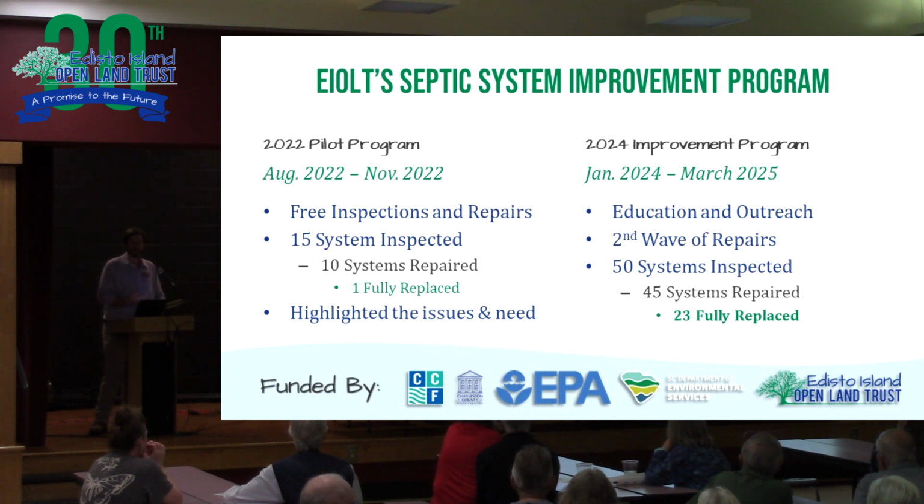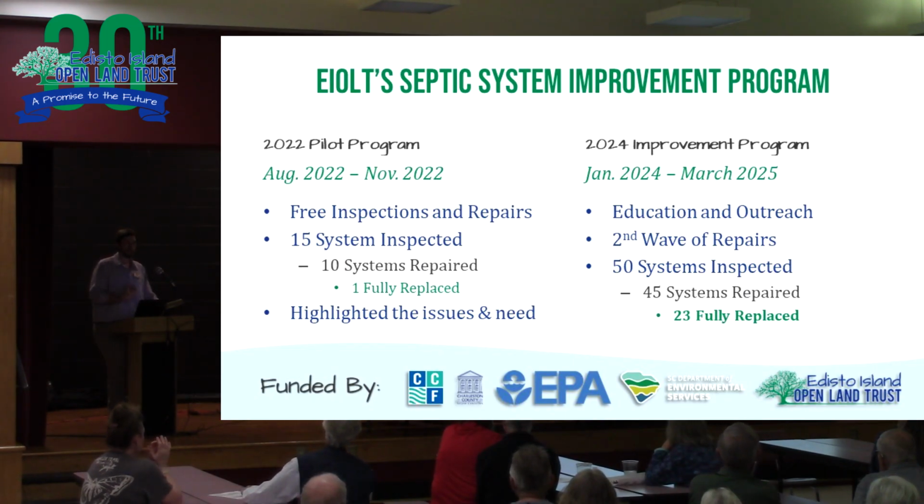We did our pilot program in 2022. We were able to inspect 15 systems, and of those, 10 systems needed to be repaired. That's 67%, and one of those needed to be completely replaced. That highlighted to us as an organization that septic systems were an issue. We didn't quite know how much of an issue, but they were in fact part of the problem.